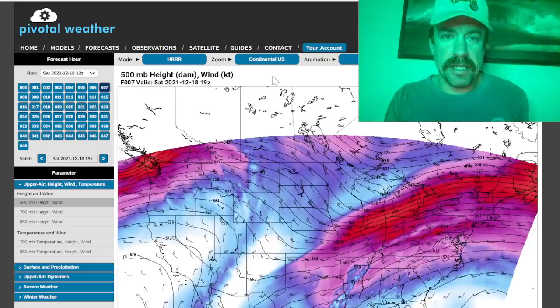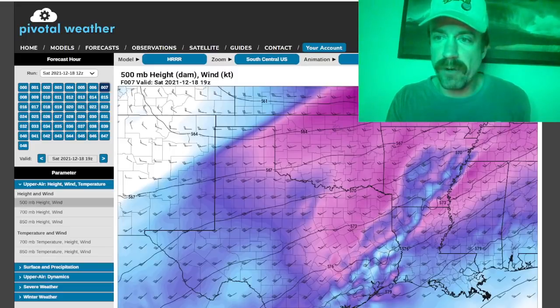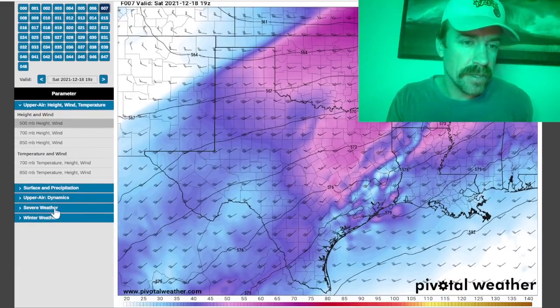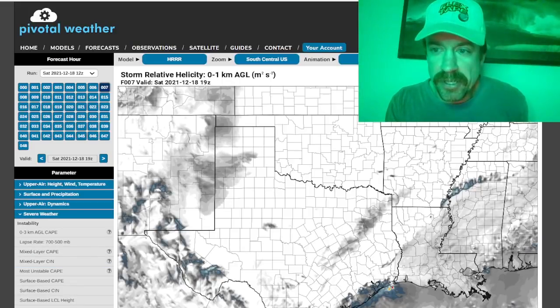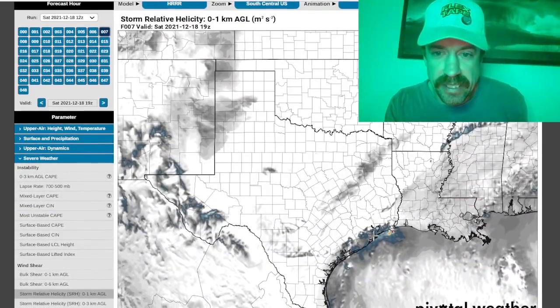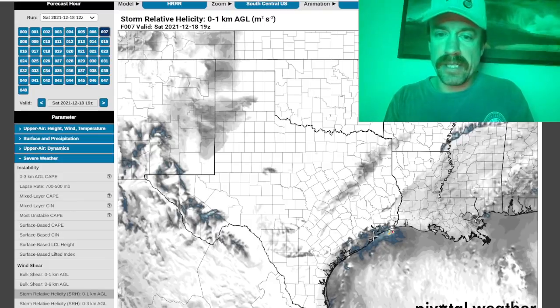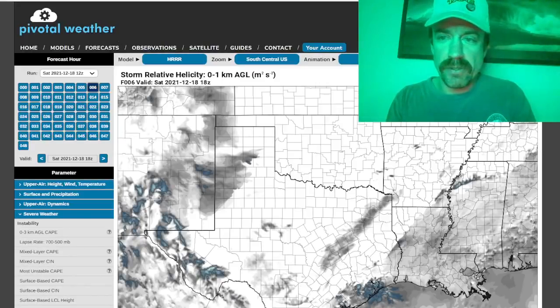So let's take a closer look at the models here. And let's look at some forecast soundings as well, out ahead of the warm sector, out ahead of that convective line. Looking at the 0 to 1 kilometer shear, this is at 19Z. You do have some non-zero shear here hugging the coast, basically Houston toward Port Lavaca. Any of those areas look quite substantial for potential of tornadoes.